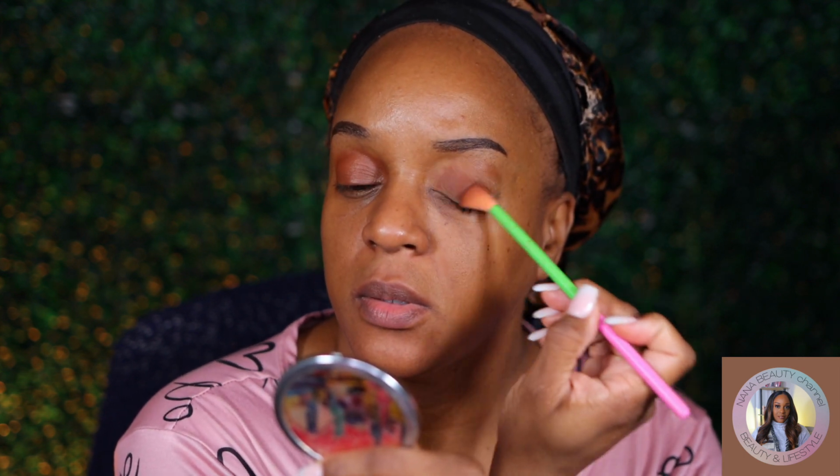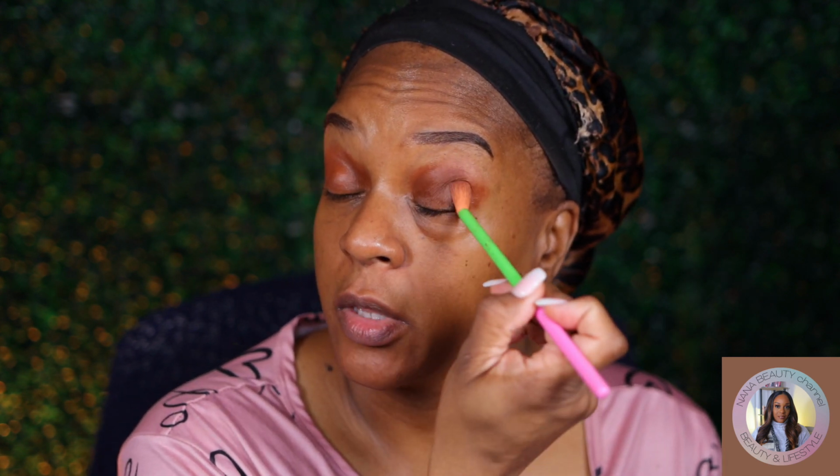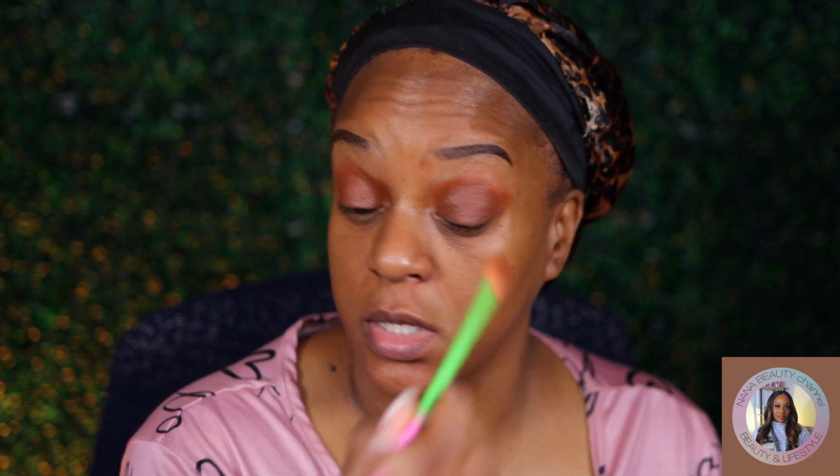This is a Glam brush, the people that sell eyeglasses. I've had this for a while. I love to mix a brown and orange with everything, even with blush, eyeshadow, lipstick. I love to mix brown and orange shades.